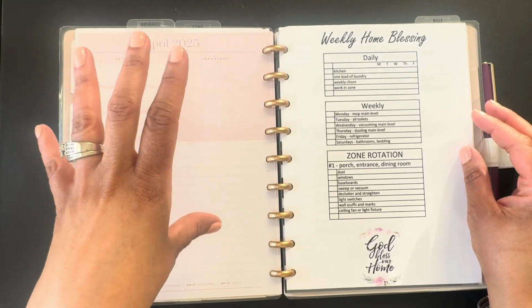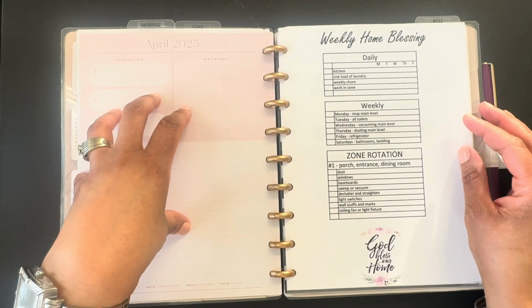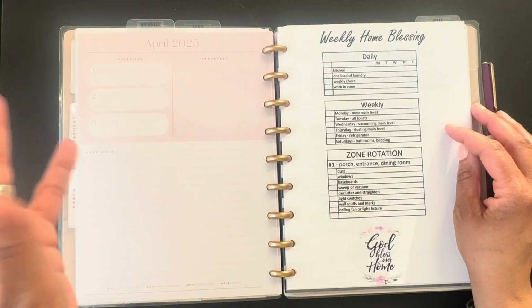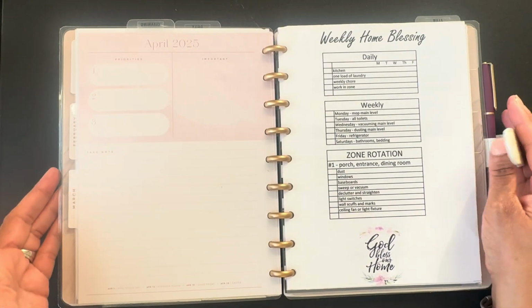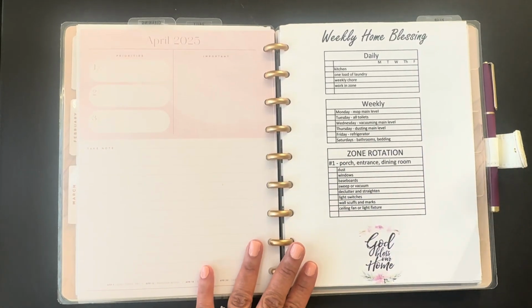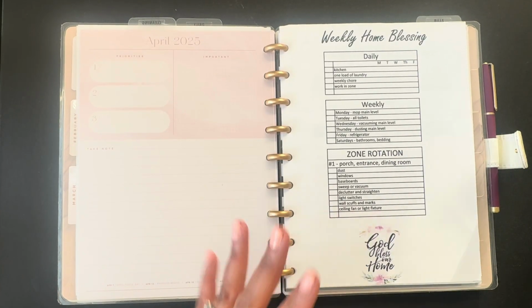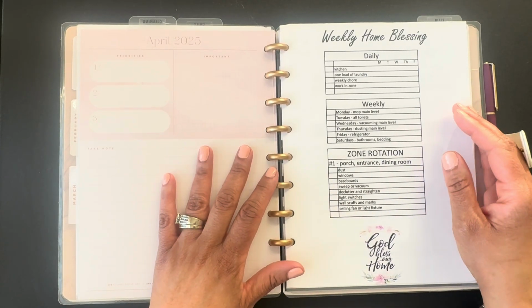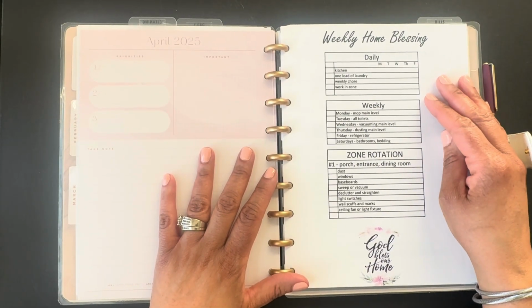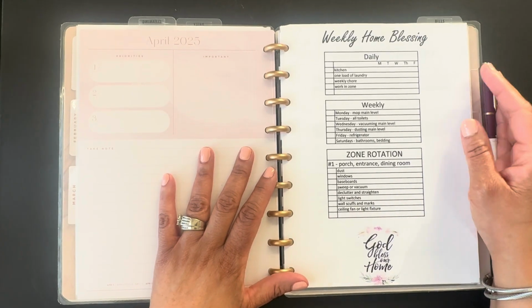where she basically has you divide your house up into zones. And so that way you know which zone you're concentrating in for the day, for the week, for the month, or whatever. I was very inspired by that. And so I designed my own cleaning page for the week to help me keep up with my goals for cleaning. And so I do call it my weekly home blessing, and I believe I got that from the Fly Lady system. I believe that's what they call it as well.